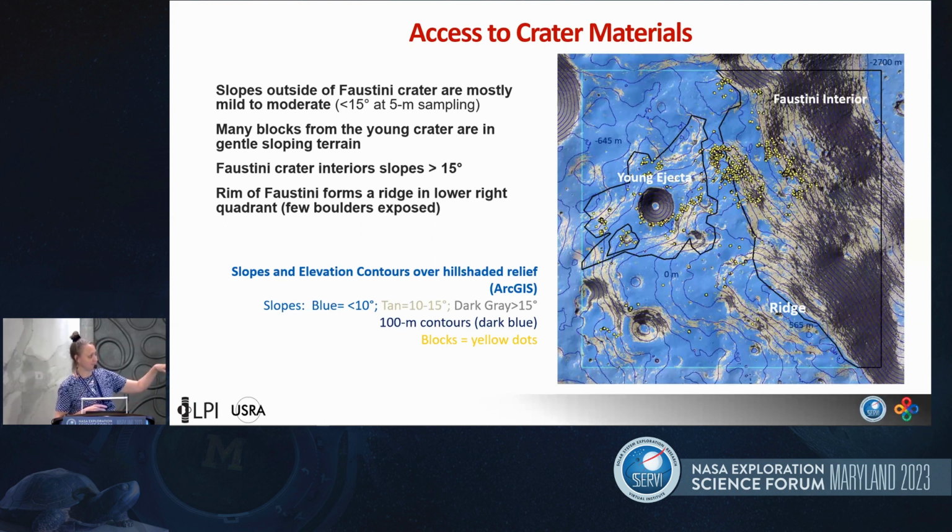So you can see the steeper slopes are inside Faustini crater, and a lot of the young ejecta and its surroundings, as well as a lot of those yellow dots, which mark boulders, are within the bluer areas, and so they are technically accessible.